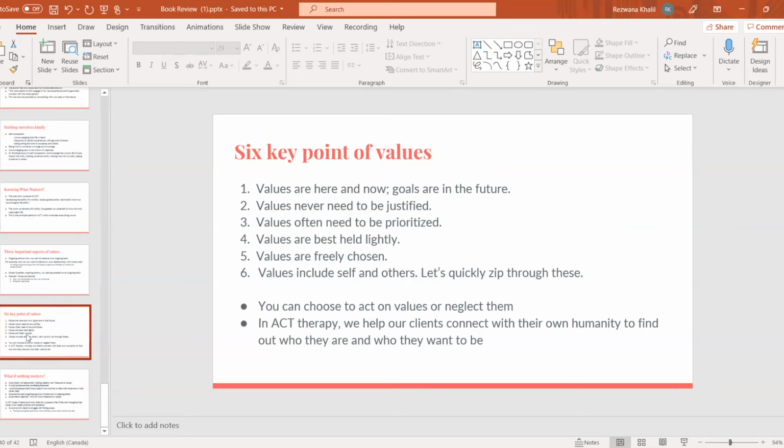The second one is that values never need to be justified. You don't need to justify your values to anybody. It just has to matter to you, because oftentimes a lot of people might not care about the values that you have, or they may not understand them. For example, if you're a spiritual or religious person, and you like to pray and meditate, somebody else might not understand this. Therefore, you should know that your values just need to be justified to you and nobody else. You don't have to prove your values to others.